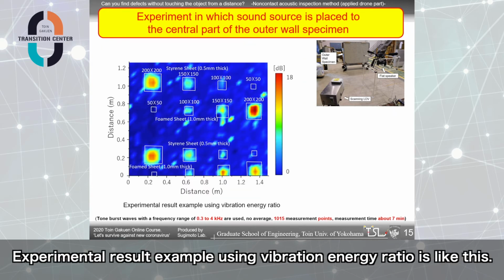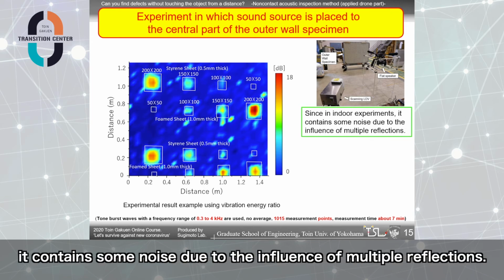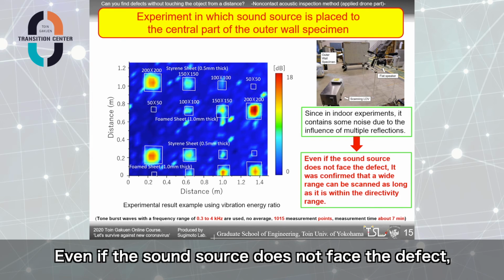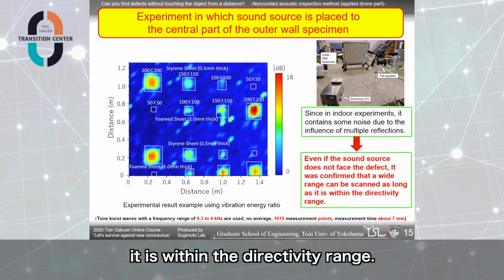Experimental result example using vibration energy ratio is like this. Since it is an indoor experiment, it contains some noise due to the influence of multiple reflections. But the important thing is, even if the sound source does not face a defect, it was confirmed that a wide range can be scanned as long as it is within the directivity range.